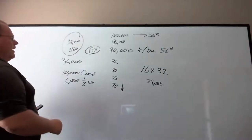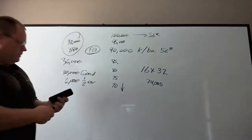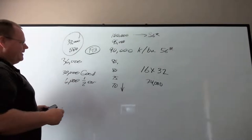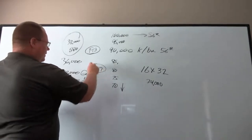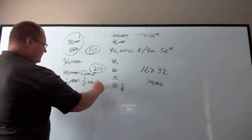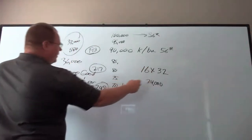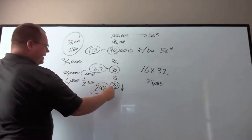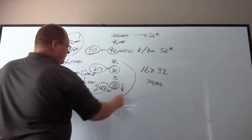Not exciting, but let's see what happens if you have a good kernel or grain fill. So give me an 80, Dan. We may fire Adam. Dan's doing really good at this producer job. 217. Okay, that's moving in the right direction. Just for fun, do a 70. Probably going to go up to about 248.25 bushel. Okay. So if you have this ear size, this ear number, and these three factors, that's how much that impacts your yield. So there's a 55 bushel spread between here and here.